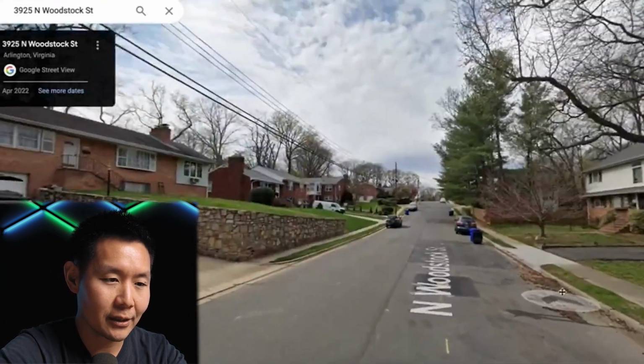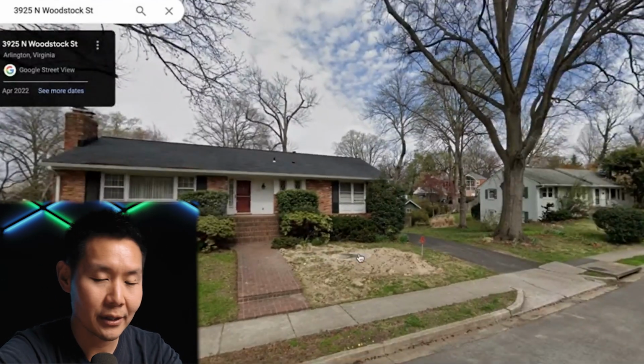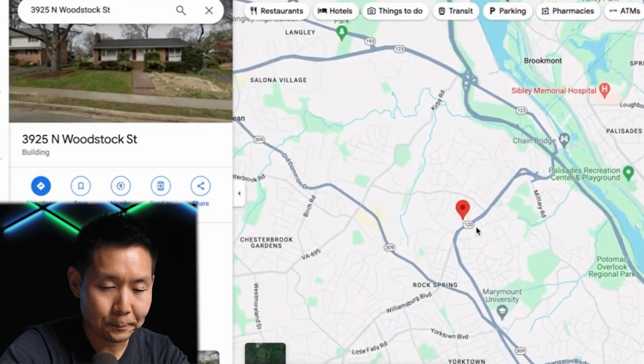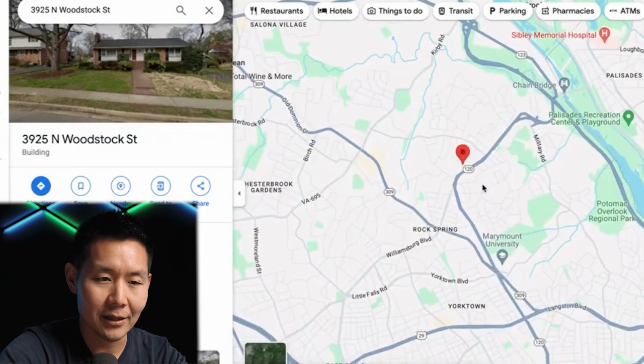Now, this actually is not the house that we're looking at. Obviously, this is the old house. It's been torn down. It's been rebuilt. But you can take a look around. I'm gonna zoom out here a little bit. We are in the northern Arlington area. 22207 is the zip code.